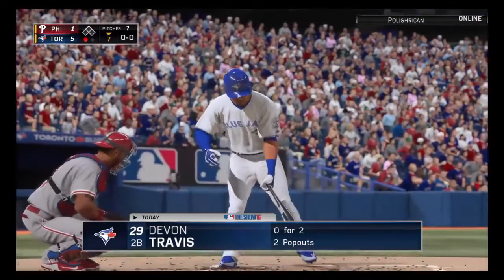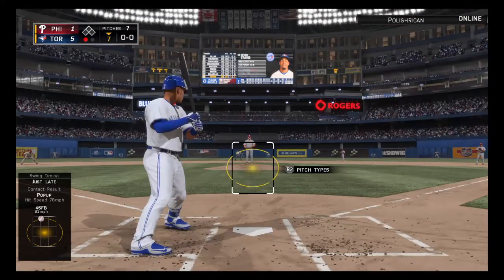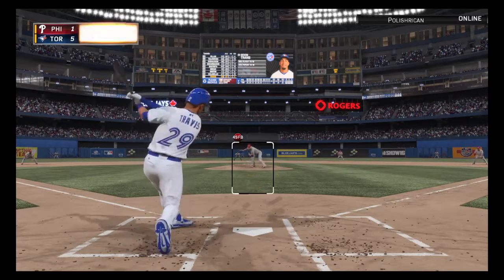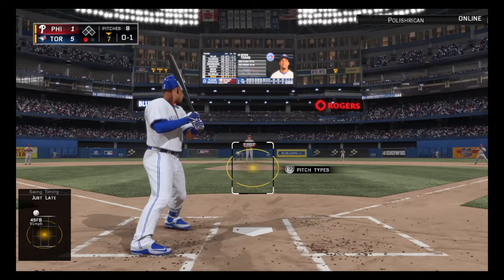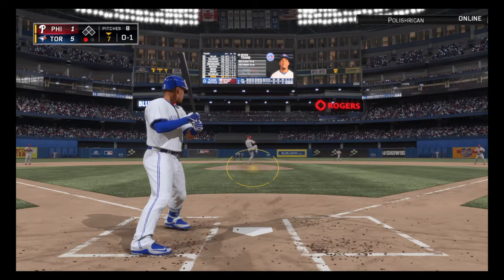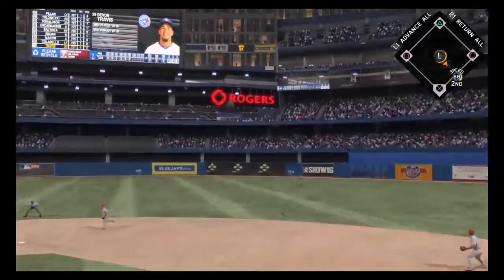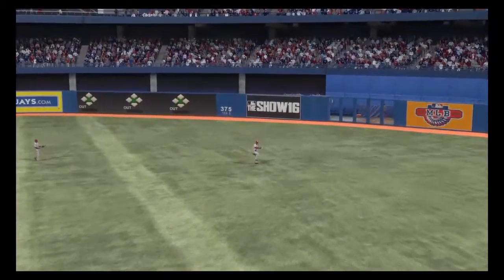Devin Travis will stand in now, hoping to get on top of one for a change. He's popped out in successive plate appearances. Well, Matt, so much of hitting is being able to make the necessary adjustments, and he needs to make one here. And he throws the fastball by him here, 0-1. Hit the other way out toward right field. Williams waits on it. And that's the second out of the inning.